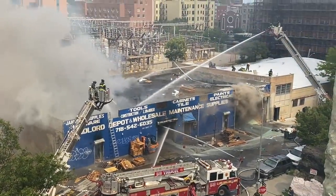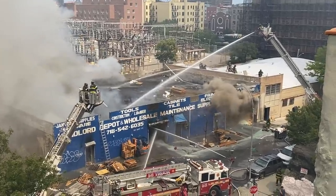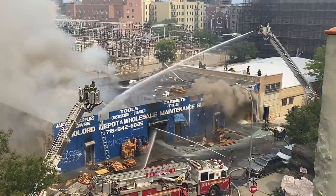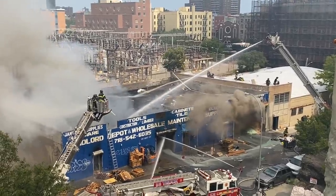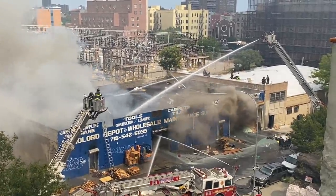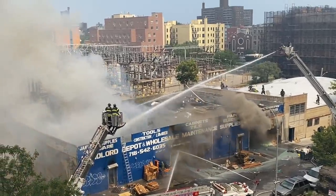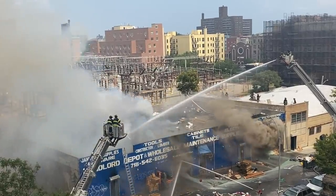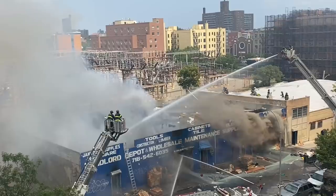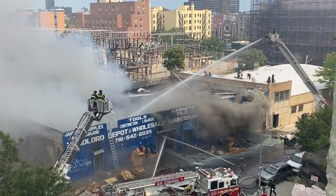They got the line on the other exposure operating. They got two multiversals operating, two tower ladders operating, and I don't know if they're using hand lines at this moment, but I'm gonna go down and do some from the ground level. So I'll be back.